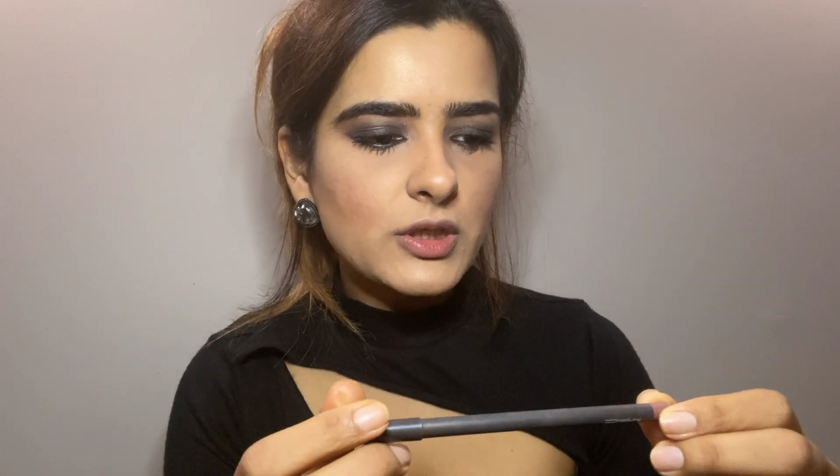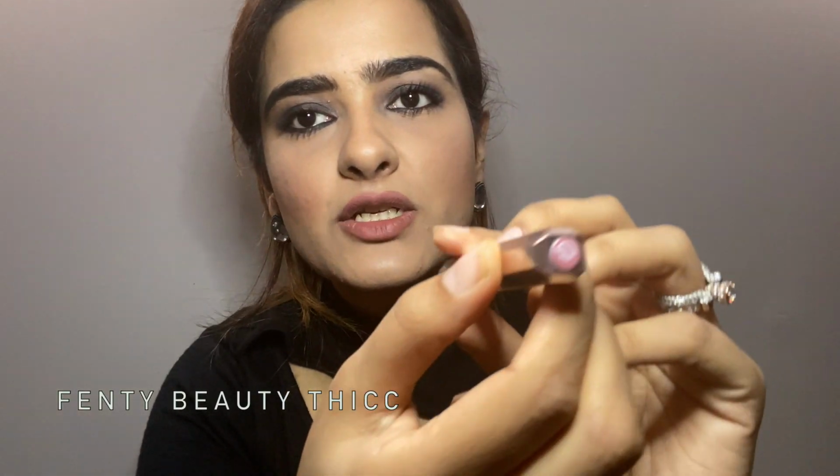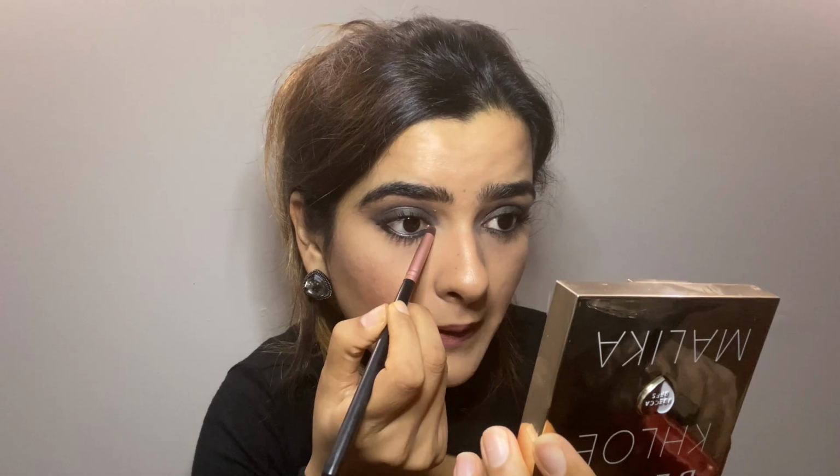So for lips, I'm using this MAC lip liner, which I think is called Spice. It's my all-time favorite lip liner. I'm applying a lipstick on top of it, which is by Fenty Beauty, and the lipstick is in shade Thicc. This is basically what it is, and let me just show you the final look.